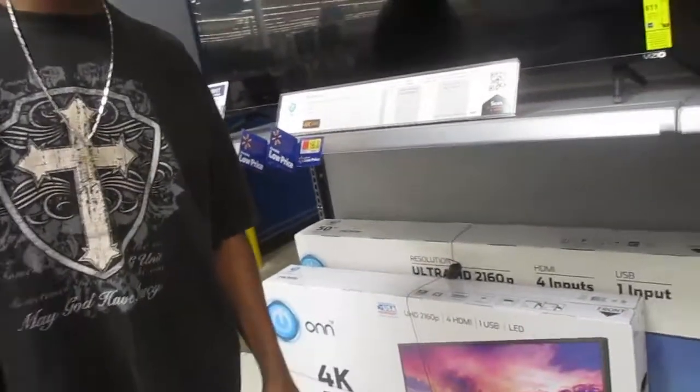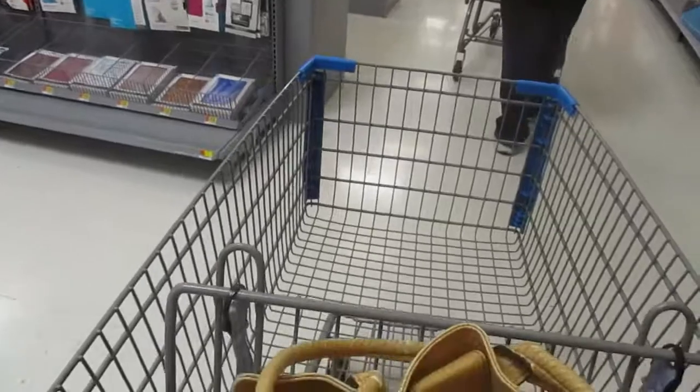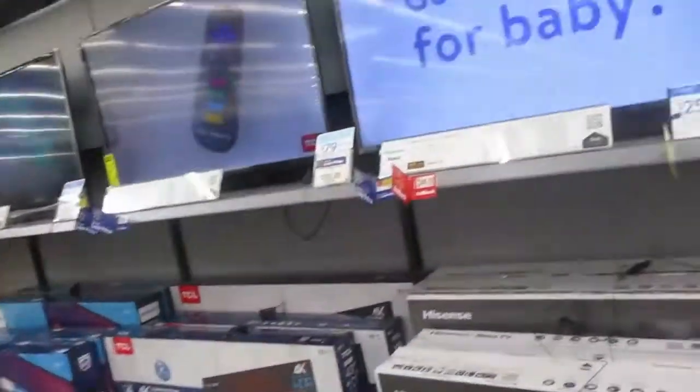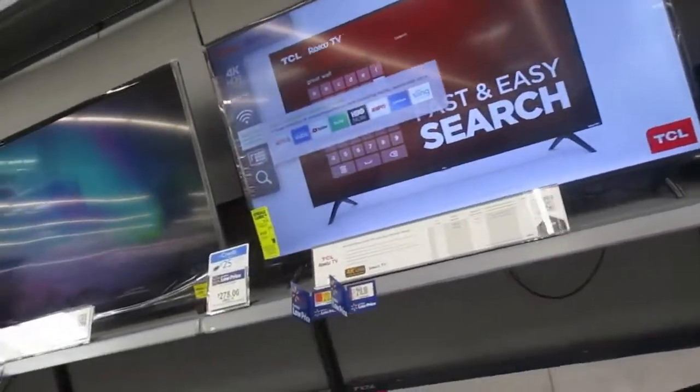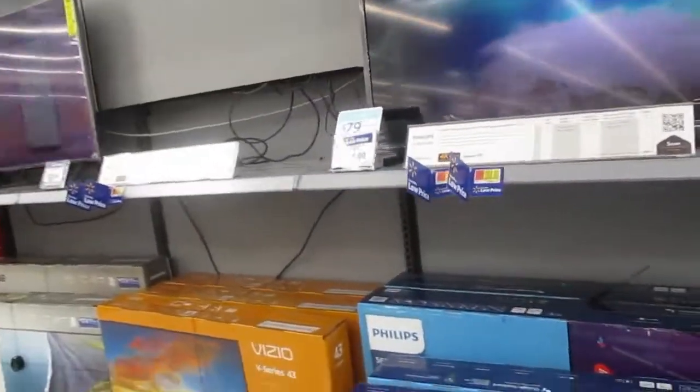Yep. They're having a pretty good clearance at Walmart. That's a 43-inch one right here. This one was $378 and now it's $224. That's not bad. And this one's a 50 inch TV. That's a good size. They have more down here. They have quite a bit. Let's go look at the real big one.